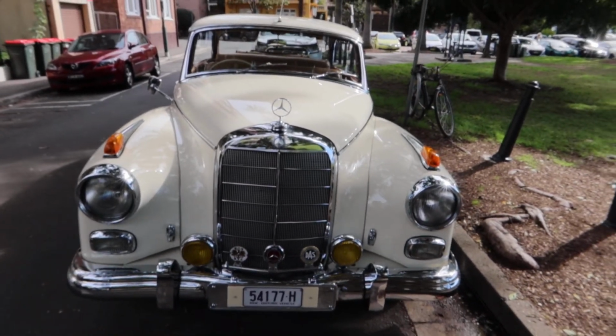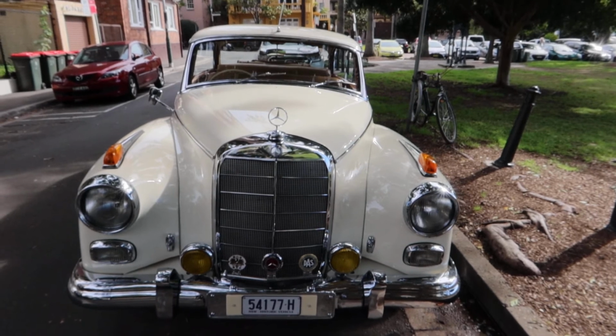Well, and what about the motor? Let's have a look under the bonnet, please. Most certainly.